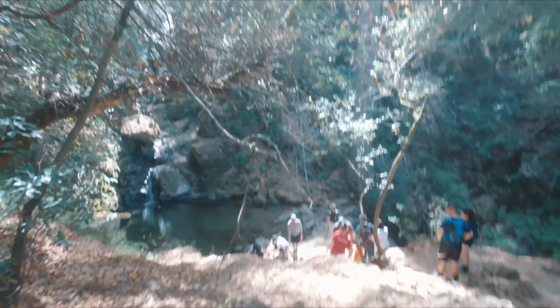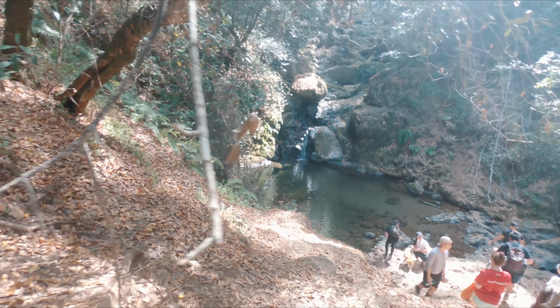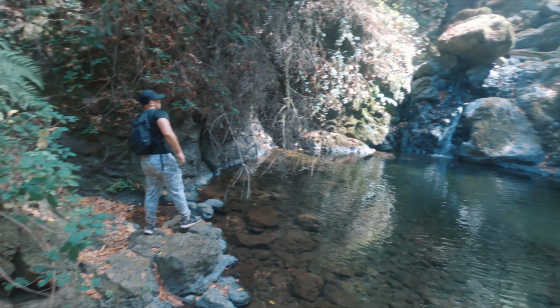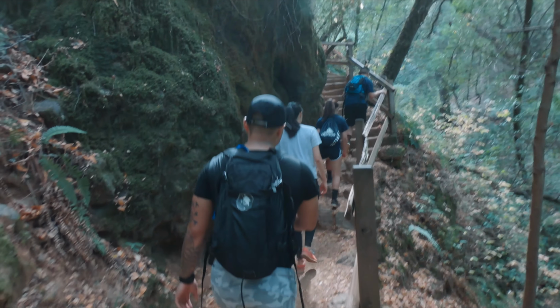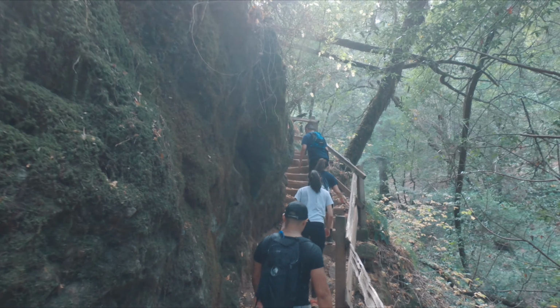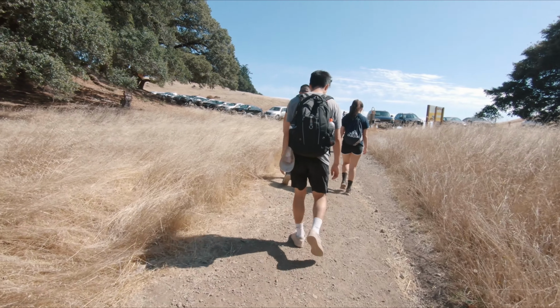Continue on Helen Markt Trail after the break. Once you merge into Cataract Falls Trail, make a right and go down to check out one of the largest of many cascading waterfalls. Enjoy it while you get to the incline part with a lot of stairs. That's when your workout begins. Then the trail will loop around at the end onto the parking lot again.